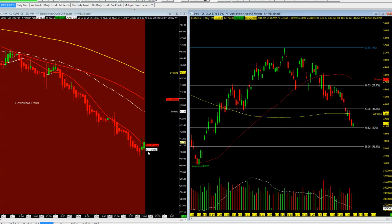White means trend change on the slope. And then we'll look for the 200 as resistance as well as the 50. If we can break above the 42.66, I'll then look to the 50 and the T350. Once price action breaks above those, then we have a probable trend change coming up. All right, that's crude. Current momentum, downtrend.